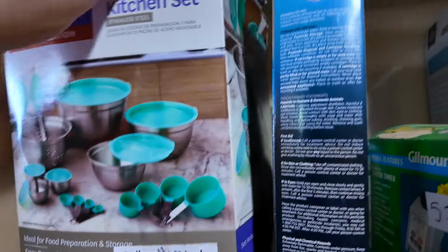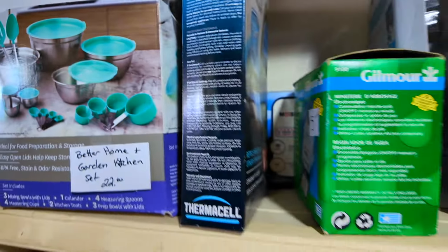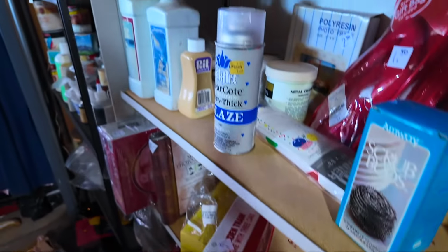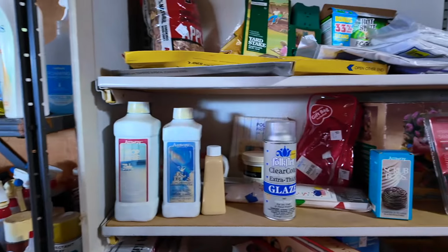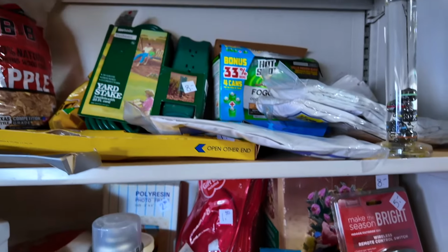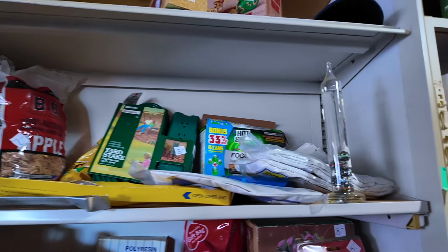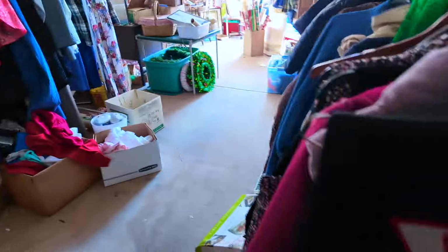I loved this stainless steel mixing bowl set. The colors of the lids were the exact color theme of my kitchen. However, about half of the pieces were missing and they wanted way too much. So I passed on it. Can you guys tell that that was kind of a running theme for this estate sale? I feel like I saw a lot of really cool items and I was able to appreciate a lot of the stuff that I saw, but the prices of the items were just a really big turnoff for me, not just for resale, but for personal use as well.